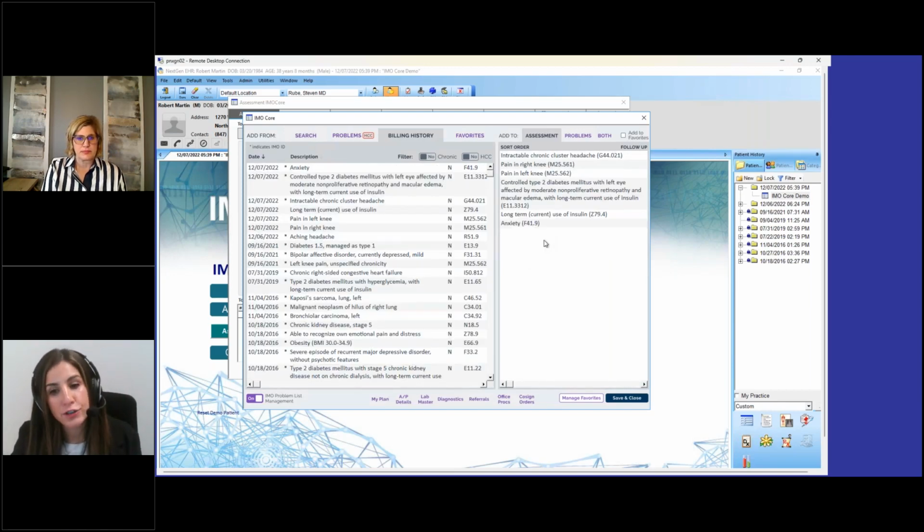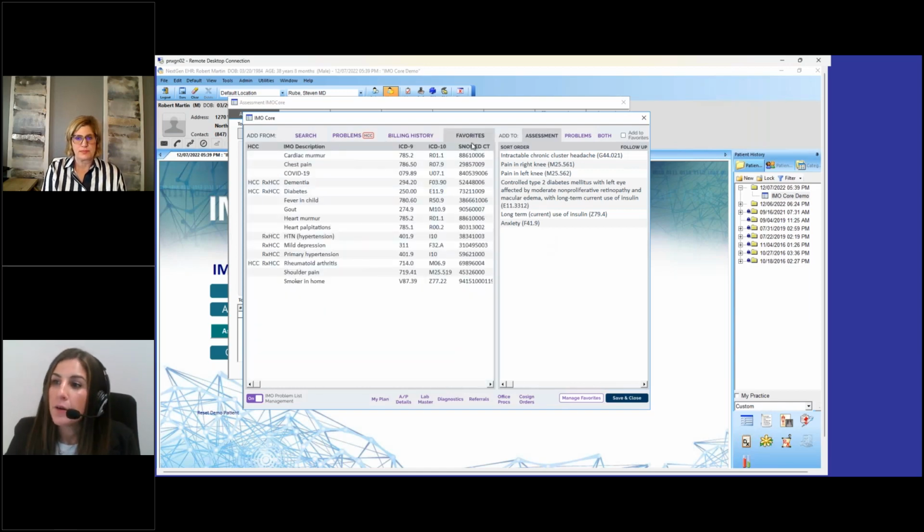This also ties into regulatory updates and having a smooth regulatory update each year. Regulatory was just right around the corner for all of us on October 1st. Lots of new codes were introduced. Within IMO Core, in order to ensure that you are staying up to date with regulatory, we automatically release those updates to you.